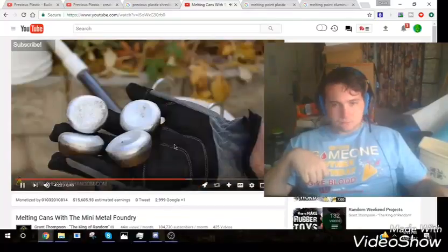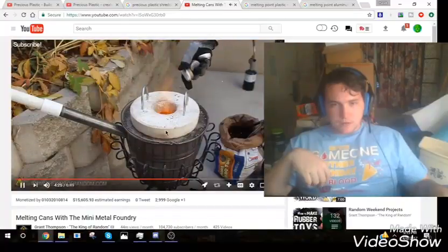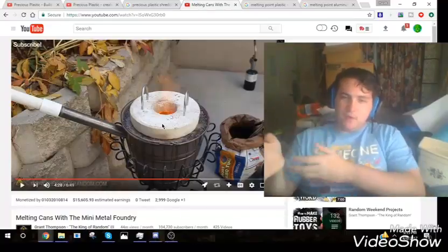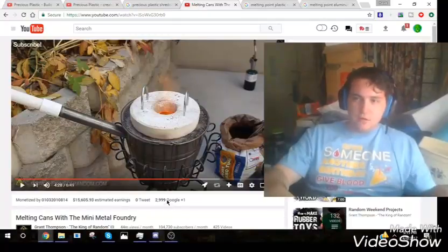So now that we have some, all we have to do is fire up the foundry and toss a few nuggets into a clean crucible. Here he showed the process of taking the ingots, the aluminum muffins, and tossing them into the foundry. That's the general idea of what you want there.